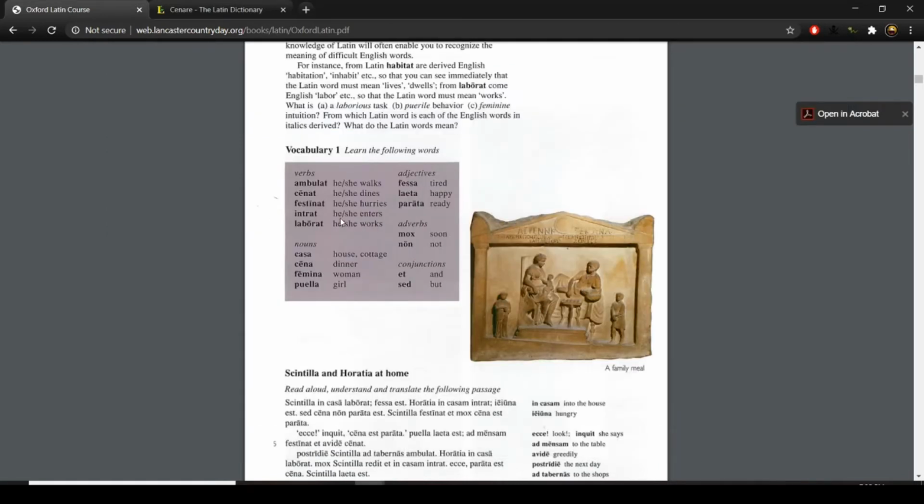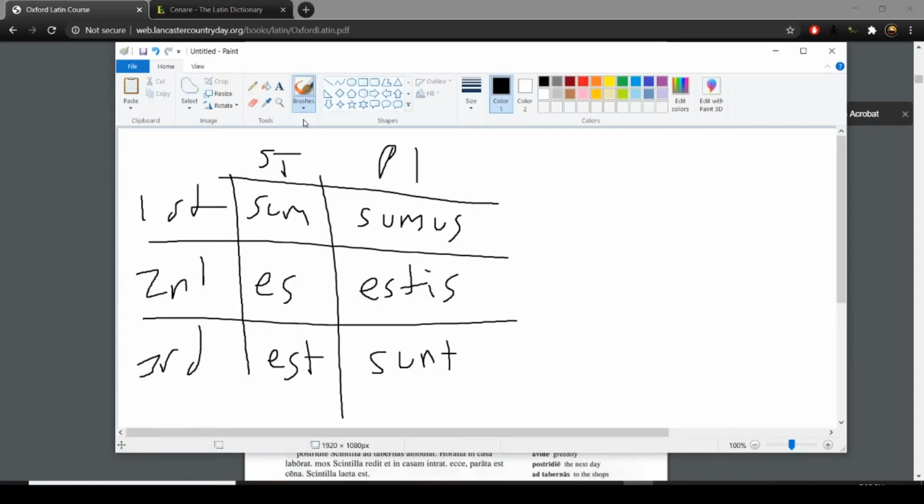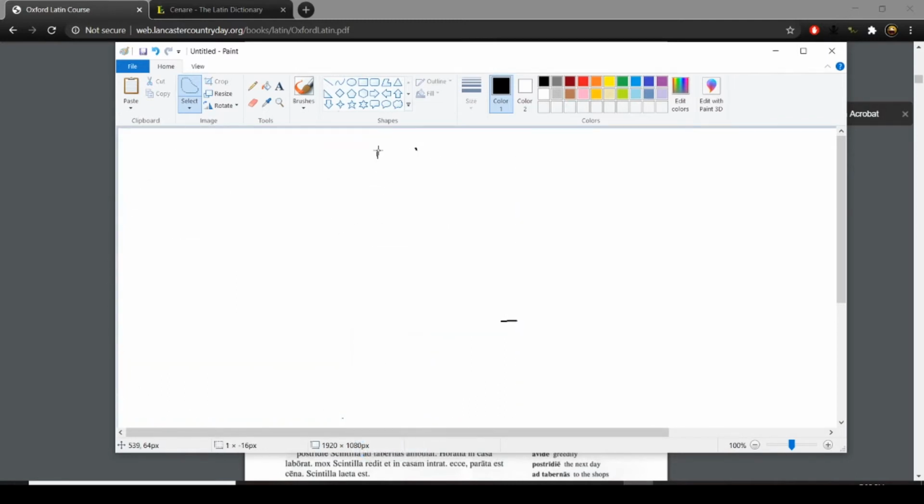Now, those were just the verbs. Now we get to the nouns. Nouns have what's called declensions. This noun, this first one, casa, is first declension because the A ending tells us it's in first declension. I'll explain what that means later. But I have another handy dandy chart. And we write singular, plural over here.